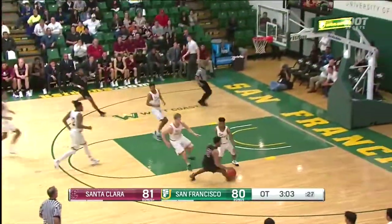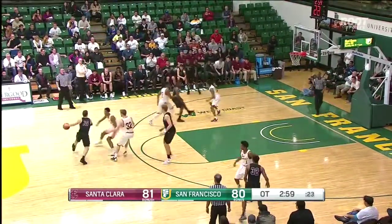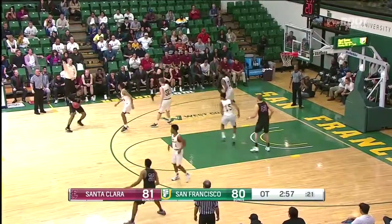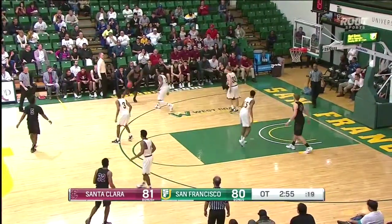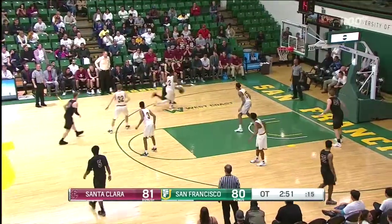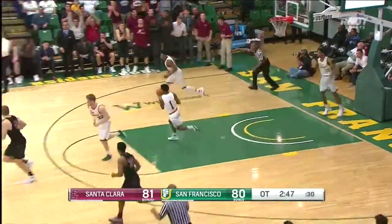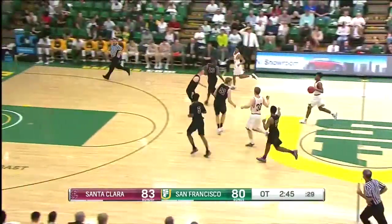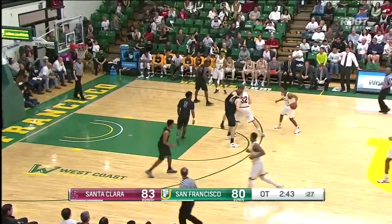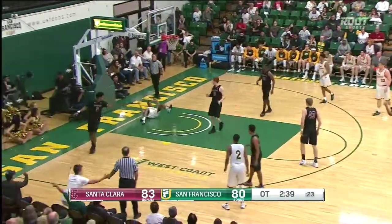Costly miss. Every miss is costly at this point. But there's been some big free throws missed by San Francisco in the last 3 or 4 minutes. So it's given Santa Clara an opportunity, and the Broncos have taken advantage of it. Brownridge, little floater, and he got it. There he goes. There he goes. Scorers get their points. Oh, you bet. He's got 16, ball tapped away by Taylor.